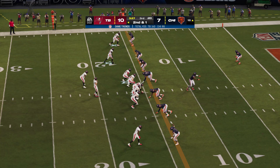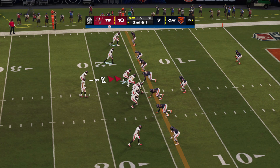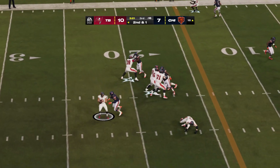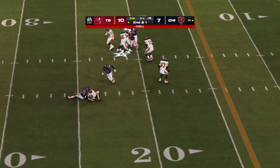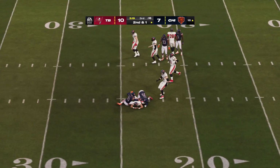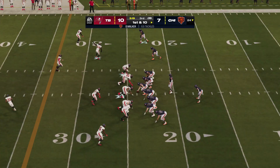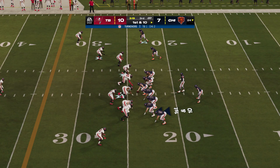Man, I just love being in this stadium. So much history, tradition, so many great teams and games, and we're seeing a pretty good one right now. Nowhere to go here. He lost the football, and this is picked up by the Bears. And they have the football and will take over at the 24-yard line.